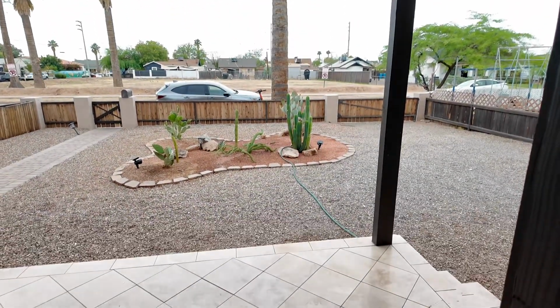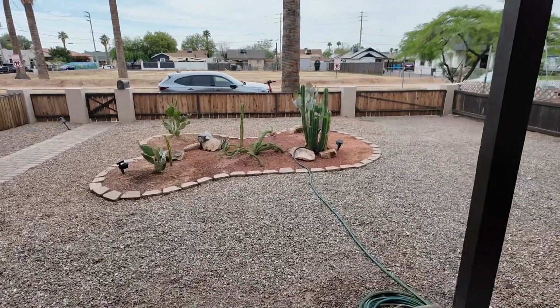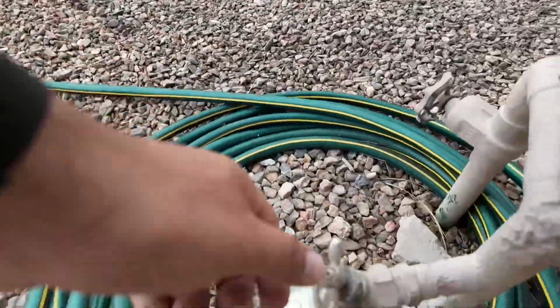One of them, let me show you right away before we get started. I don't know if you can see the birds right there, but the reason why there's a lot of birds is because we have some water running. So that means that we have to fix the water spigot.